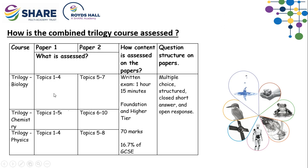So how is it assessed? Whether they're doing the combined science or the separate sciences, they will each sit 6 exams in science. They'll sit 2 in biology, 2 in chemistry, and 2 in physics. And what they cover in biology is split between the 2 papers: topics 1 to 4 for paper 1 and topics 5 to 7 for paper 2. The exams are 1 hour and 15 minutes long for the combined science students. They are each worth 70 marks, which will make up 16.7% of their GCSE. They have varied question types, from multiple choice, structured, closed, short answers, and open, like 4 to 6 mark questions.